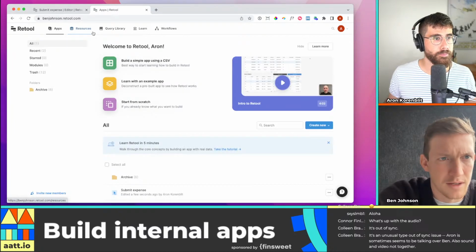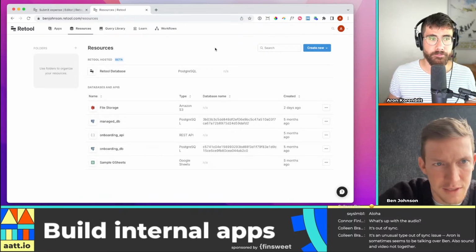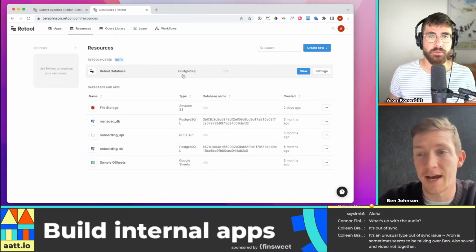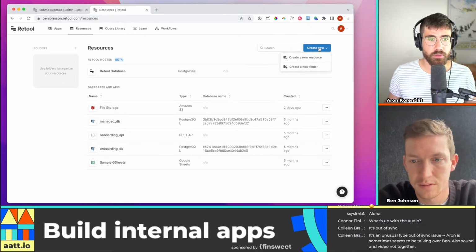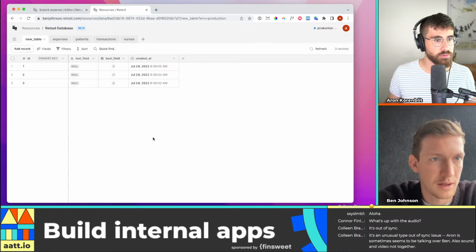And it's going to be Ben Johnson. Yep, there you go. And if you go to resources at the very top, and then you see the Retool database, this is actually a database that we host. So you don't even need to have your own database. You can just build everything within Retool. Go ahead and click View. This one right here, View.